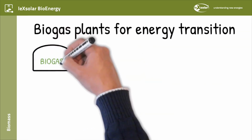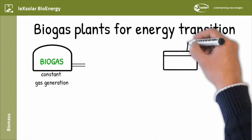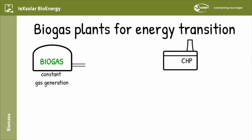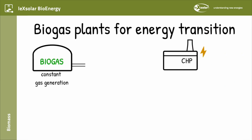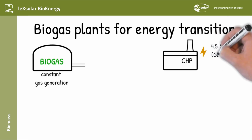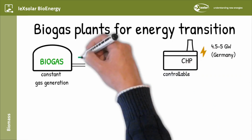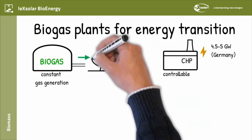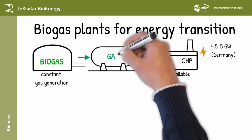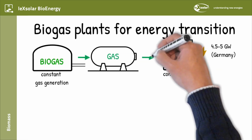Biogas plants produce biogas relatively constantly, which is nowadays usually burned directly in the connected CHP. As a result, the electrical output of all biogas plants in Germany is currently always constant in the range of 4.5 to 5 gigawatts. However, compared to other renewable generators, such as wind and PV, CHP units are controllable. The biogas can be stored directly in the fermenter for a few hours or relatively easily in a gas storage tank for longer periods. The heat generated by the CHP can also be stored cheaply.